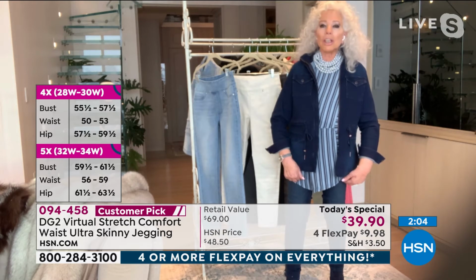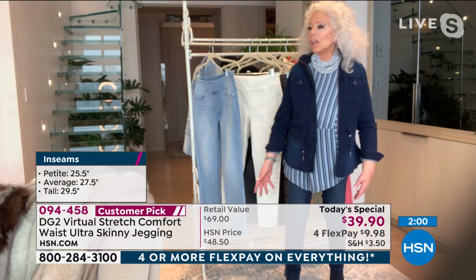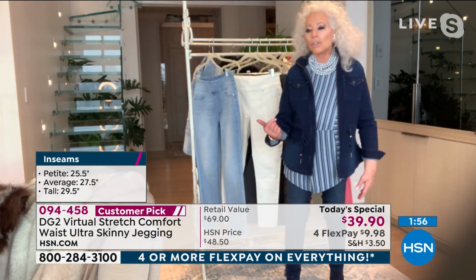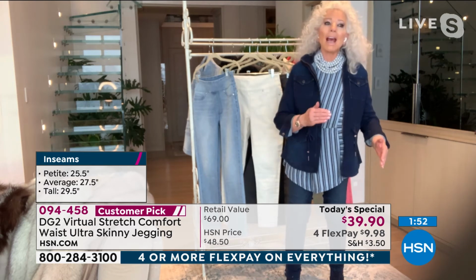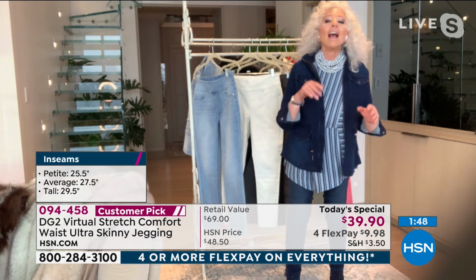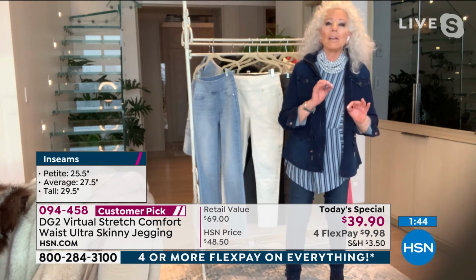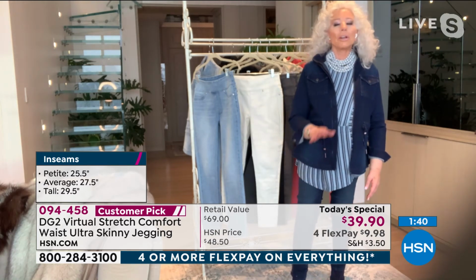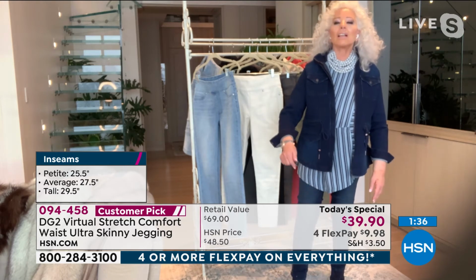This is a go-out jean. It's a have-a-date jean. It's a relax-at-home jean. It's a gardening jean. It's a walk around the park jean. It's everything in a pant leg. And when you get it and you see the integrity of the virtual stretch, you'll understand why 8,100 women have written 5-star reviews about the fabric alone. You're in very good company when you buy this ultra jegging.